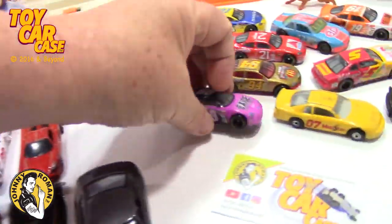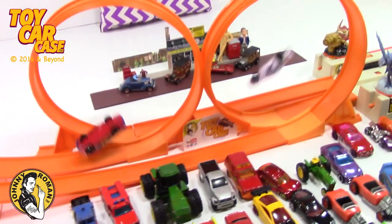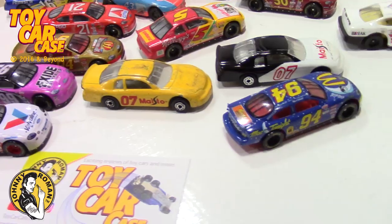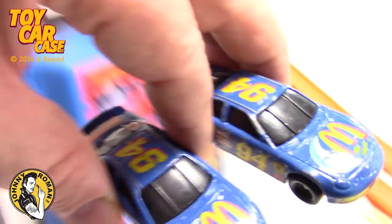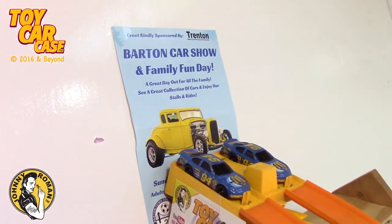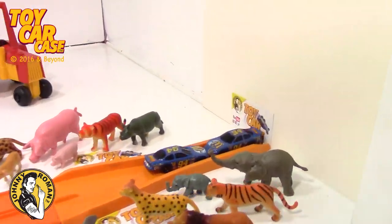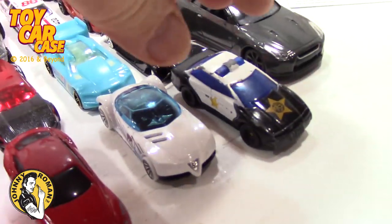So these guys, I think they like the oval track and not the loop-de-loop track. It's like synchronized swimming, and look at that, 57,000 NASCARs. Here's our two Mickey D's at a Barton Car Show family fun day. Leave it to Mickey to do the racing. We got one all by itself. I'm gonna race it against this police car.